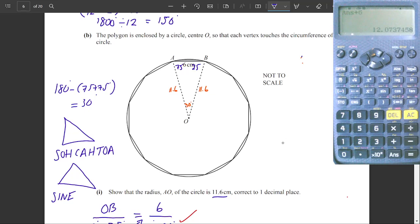Now, remember, there are different formulas for the area of a triangle. There is half base times height. Meaning, if we can work out the perpendicular height of the triangle, that line there, we can use that formula. We can do that by using Sokatua. It's a right angle triangle. But I believe there's a quicker way.